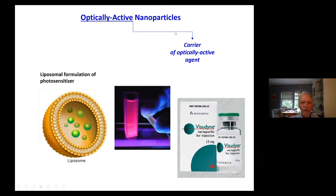The other side is where we use nanoparticles as a carrier of an optically active agent. Typically what you do here is take an organic soft nanoparticle, and either within the layer of the shell of the nanoparticle or within the core, you then incorporate some optically active agent. And that could be a fluorescent dye, it could be a photosensitizer. It could even be other nanoparticles, like gold nanoparticles. And this is just an example of this.